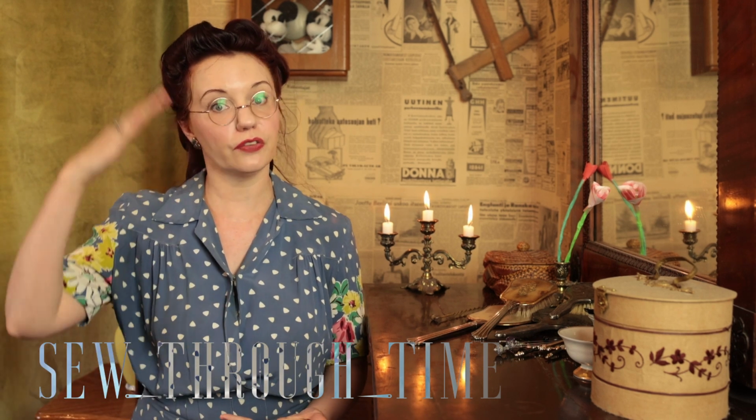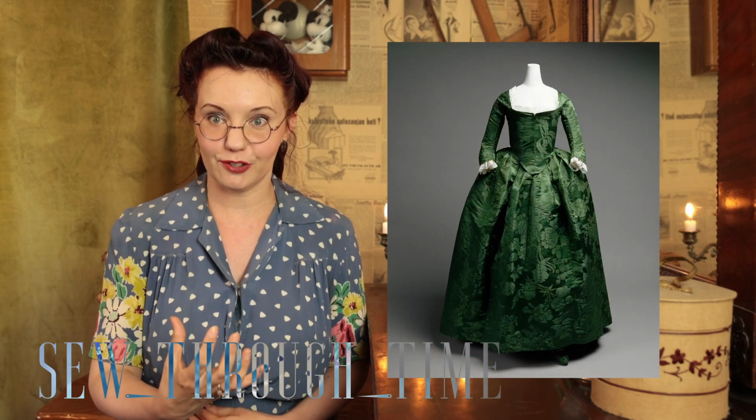Around this time, several things in fashion happen. First of all, the hair starts rising off the head and becoming really big. And also, the gowns, instead of having a separate stomacher in the front, they start closing all the way. And as that happens, the round gown makes a resurgence.